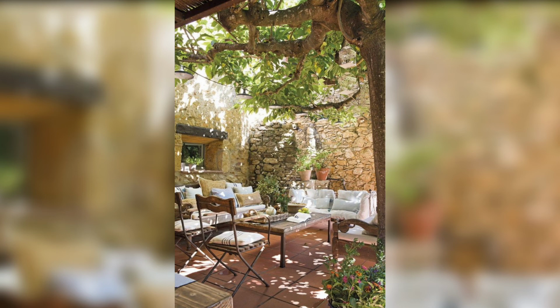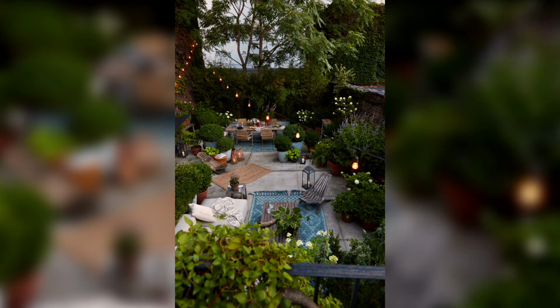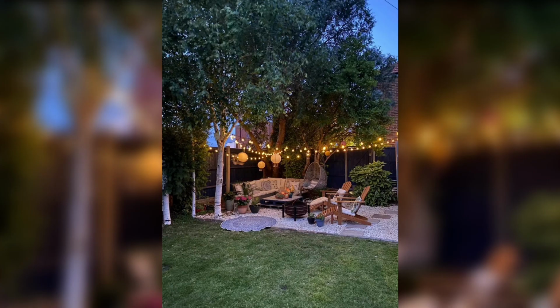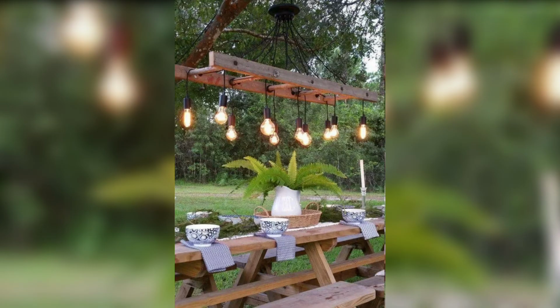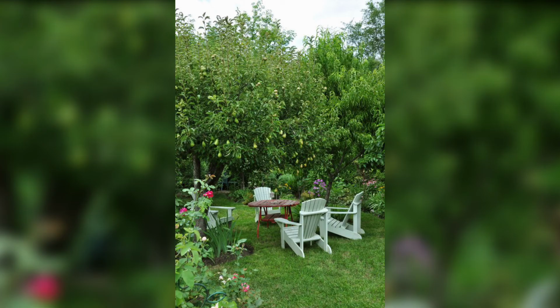Conclusion: Garden outdoor living is about creating a seamless blend of comfort, style and nature. By incorporating comfortable seating, functional outdoor kitchens, versatile structures, ambient lighting, fire features, water features and lush landscaping, you can transform your garden into a perfect outdoor retreat. Embrace these ideas and let your creativity flourish as you design an inviting space that allows you to fully enjoy the pleasure of outdoor living.